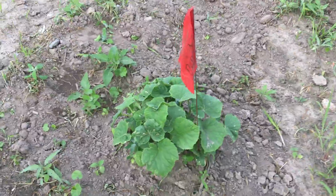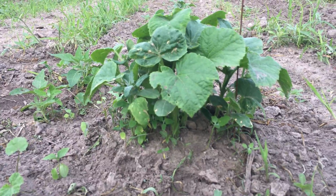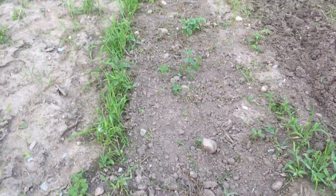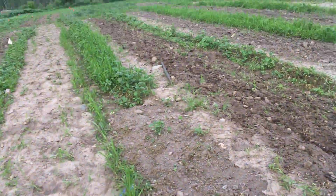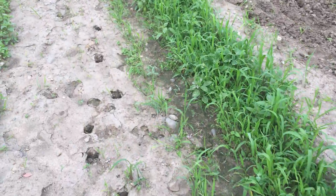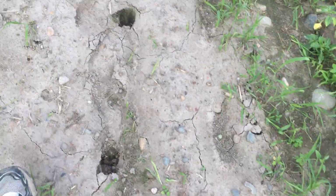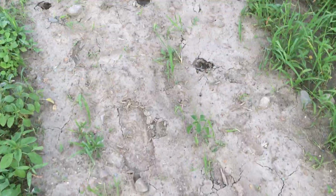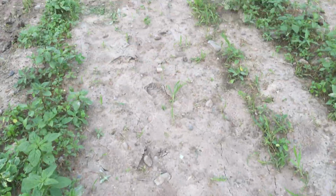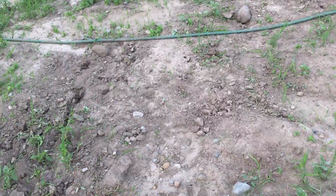Here is a nice hill of cucumbers. They're just growing like crazy. Whew. It's coming. There are some deer tracks in here, which is not real great. Not real exciting. But what do you do?